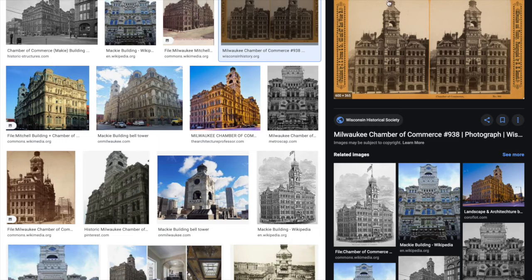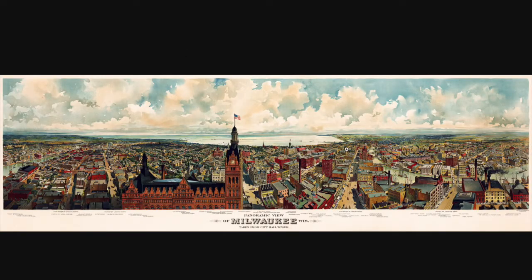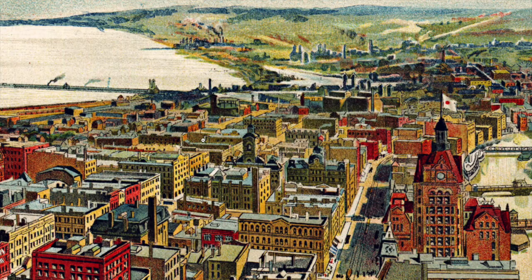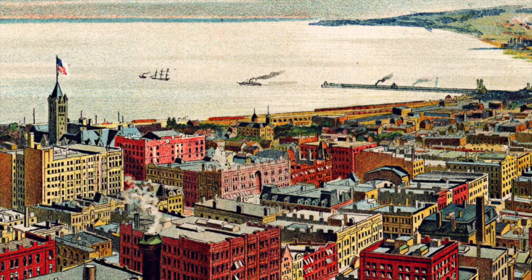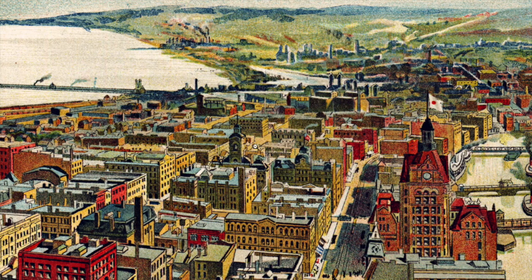It says the Mackie building and the Mitchell building. I believe this is. Let's go back to our photo over here. This would put us over here. So there's the federal building. Okay, here we go. The Mackie and the Mitchell building. Yeah, these guys are still standing. This is the Mitchell building. We have a flag here.